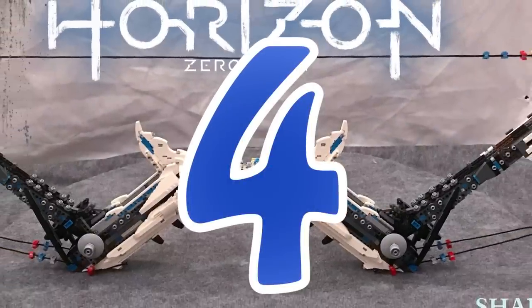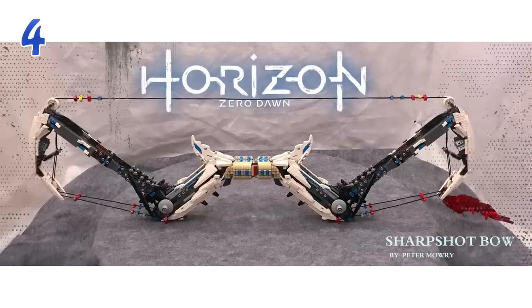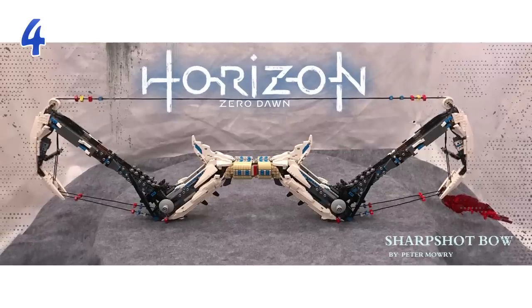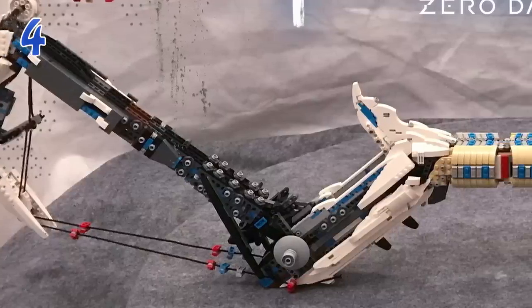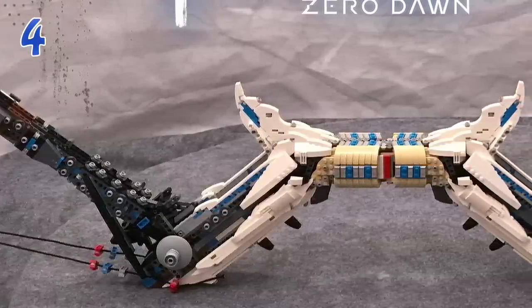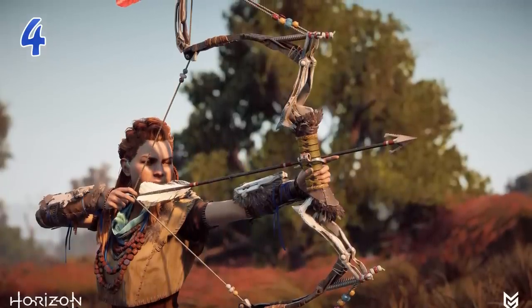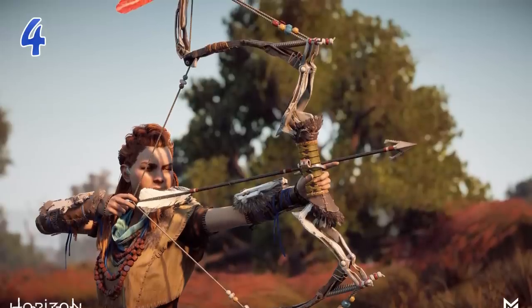Alright, as we move up towards the list, we have more sci-fi builds for this week, actually. This one comes from Peter Mowry. There is Horizon Zero Dawn again, one of my favorite games of last year, really amazing one. And this is the Sharpshoot bow from Aloy. If you guys played the game, she was using different types of bows to hunt down those mechanical animals, and the Sharpshoot one was one of the most powerful ones.